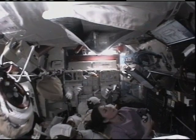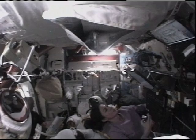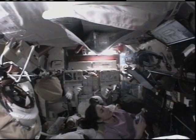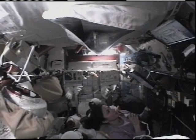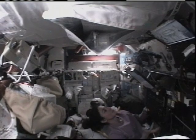This is Mission Control Houston. You're looking live inside the Quest airlock on board the International Space Station as preparations are underway to kick off today's spacewalk a little after 8 a.m. Central Time. For both suits, your go to continue with step 14. Okay, copy, continuing, thanks.